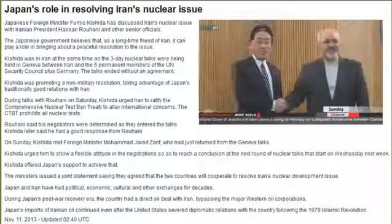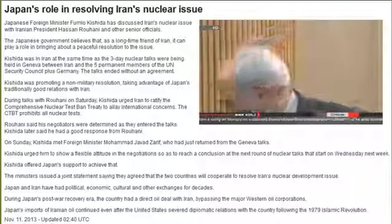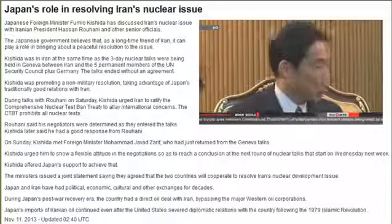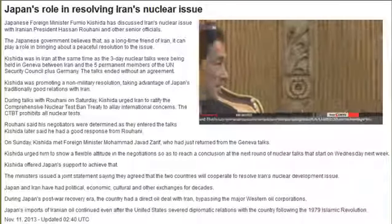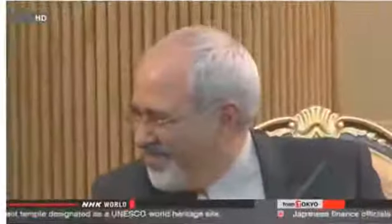Fumio Kishida met Foreign Minister Mohammad Javad Zarif, who just returned from Geneva. The next round of talks on the Iranian nuclear issue is scheduled to start on November 20th. The ministers issued a statement agreeing to cooperate on resolving Iran's nuclear development issue.